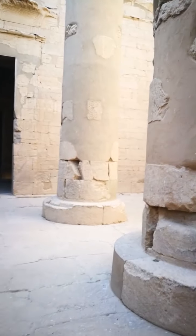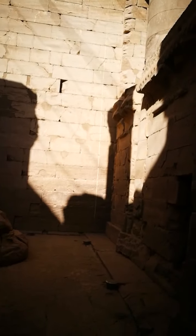They saved this from under the water. The UNESCO, they brought it up here, you know?